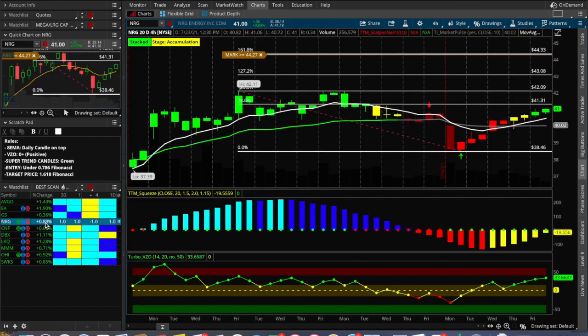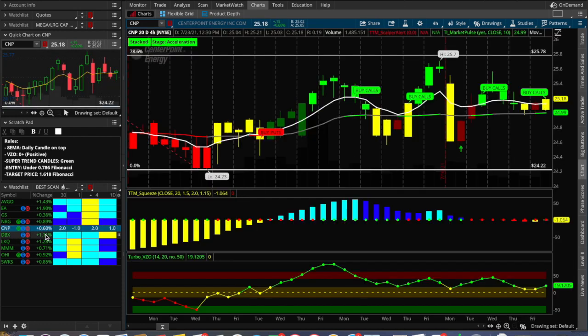Just not it. NRG, smooth transition. Look at that. You remember how I just showed you Facebook and Roku? So I'm looking for a smooth transition. 80 MA. This is daily. This little small chart here is a daily time frame. Look how the candle's just sitting right on top of that 80 MA line, ready for takeoff. It's gonna hit that 161.8% Fibonacci level tomorrow.